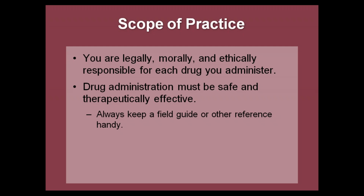I got a buddy that is an anesthesiologist in Boise. He just gave sux to a kid with no knowledge. The kid has a genetic inability to metabolize sux. So they go around and try to bring him up. 2 hours later, he's still paralyzed. So you can't plan for everything, but you need to know your major contraindications, side effects, things like that.